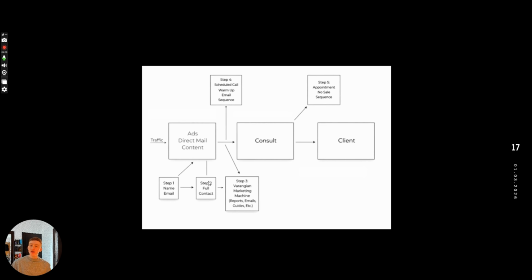Now, with their contact, we can then send them something that I call the Varangian marketing machine. This is essentially this time and space where you want to create and send value to your prospects. Let's say you have collected your prospect's email in step number 1 and step number 2. In that case, you could send reports, guides, videos, trainings, or some kind of newsletter to your prospects to build that relationship with these people.